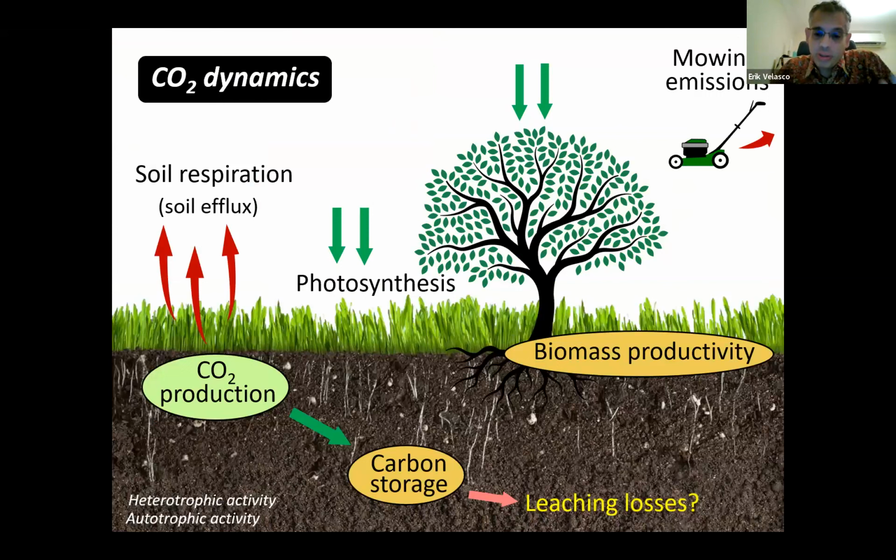But the use of emission factors and activity data brings uncertainties. So we decided to look into each individual component of urban vegetation. First, we evaluated the carbon removed by photosynthesis through biomass production in trees and turf grass. Then we evaluated the amount of carbon transferred below ground and lost by soil respiration. We also accounted for CO2 emissions associated with maintenance activities such as mowing. The only component that we haven't investigated yet is losses by leaching.